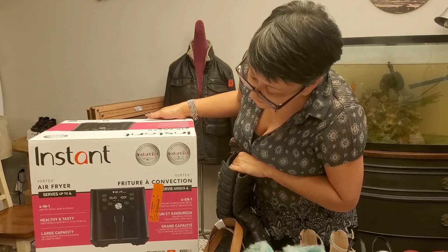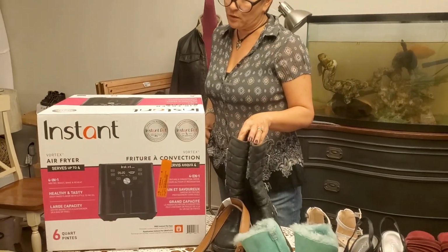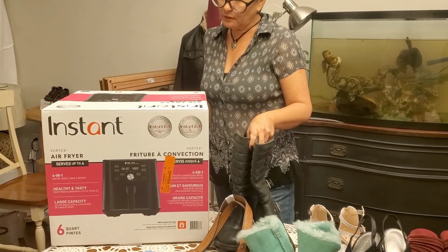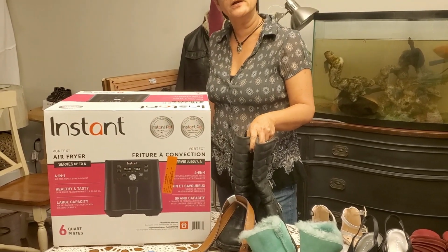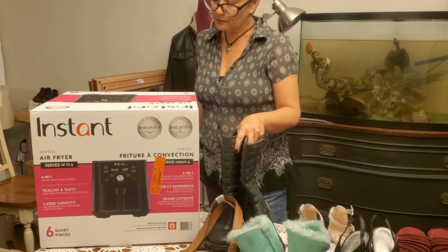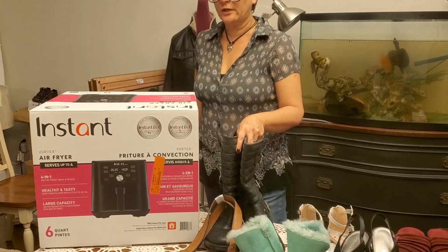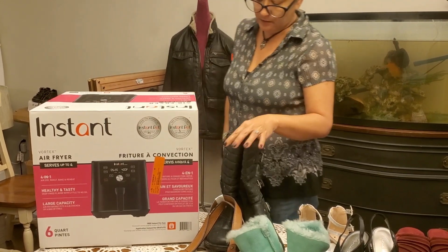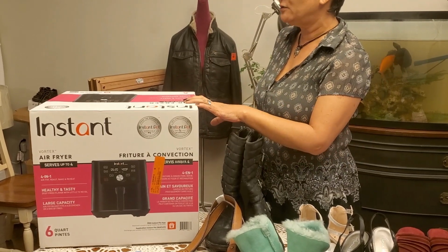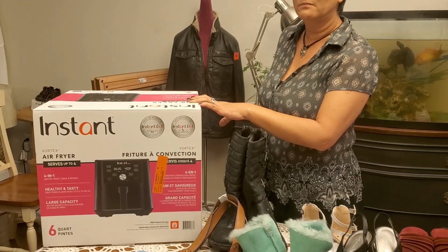Okay, the next thing I have is an Instant Vortex air fryer. It serves up to 4. It does air frying, roasting, baking, and reheating. It has deep fried flavor with little to no oil. And the air fry basket for this fits a 4-pound chicken or a large bag of fries. So, you know, I have not used one of these. I use the glass convection kind of ovens, the real monster thing.